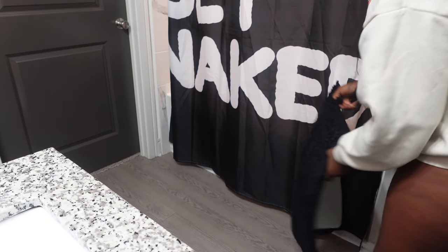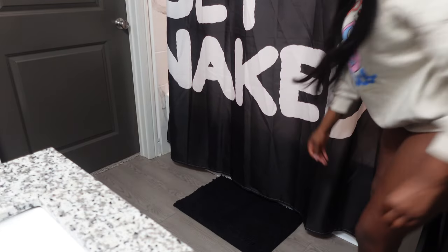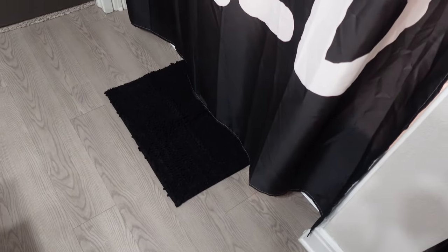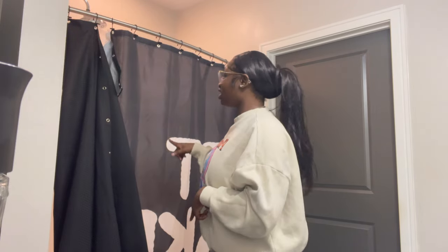Oh, it's tiny as heck. Maybe I should have got a bigger one. It's small. I don't know how I feel about it. Alright, y'all, so I had to pull my phone out, which I ain't gonna lie, is kind of annoying because it takes forever to get footage off of my phone onto my computer.